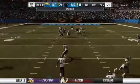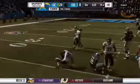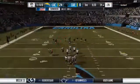Looking for Funchess, but it's intercepted. Picked off at the 40. And the return will be stopped at the 34-yard line. First possession of the 3rd quarter, an interception, so maybe a second-half tone setter. Indeed, and not the tone they wanted to set.